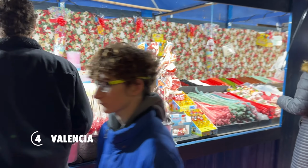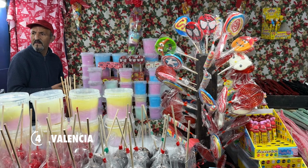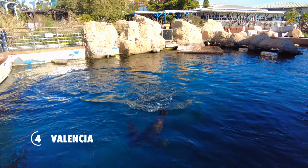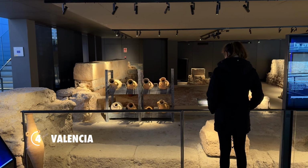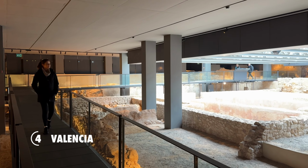For budgeting for activities, we found there to be plenty of free activities, with our favorite being exploring the Churro Park and Old Town, as well as walking by the promenade on the beach. Also, many museums are free to enter on Sundays and holidays, such as this museum that we visited containing the ancient ruins of Roman baths.